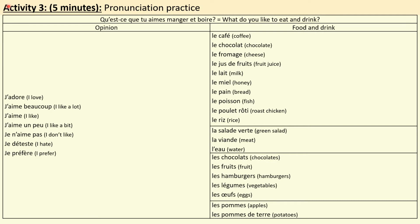Okay, so you must now listen and repeat after me when we're doing the repetition. Okay, let's have a look at the sentence builder first of all. So we've got a question as always at the top. Qu'est-ce que tu aimes manger et boire? And that means, what do you like to eat and drink?